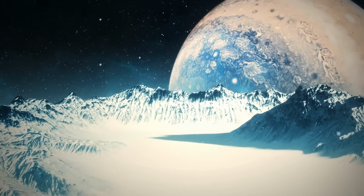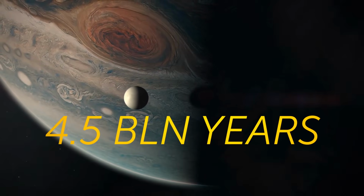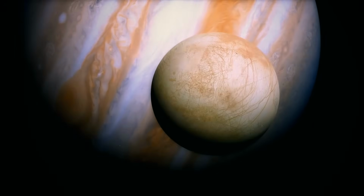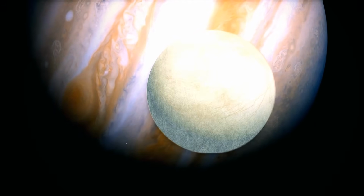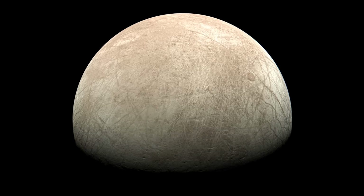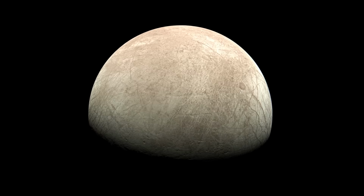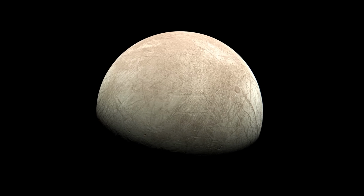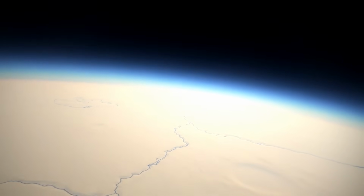Imagine a still, frozen world. It's ancient, about 4.5 billion years old. It's barely heated by the rays of the sun and covered with a thick layer of ice. This world is smaller than our moon, but a bit larger than Pluto. Its name is Europa, the 6th satellite of Jupiter and one of the biggest moons in the solar system. But the coolest thing about this faraway place, it might host life.